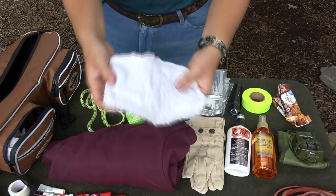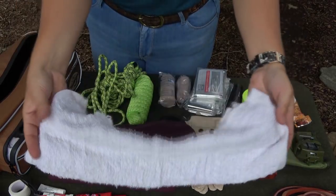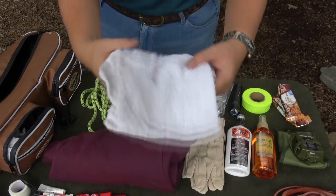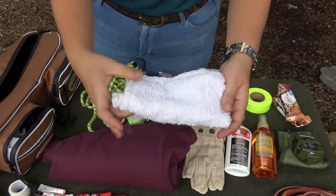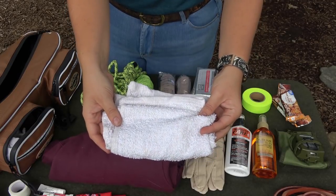Now one thing good to carry is a couple of these small towels, and the thing with this is it's really big, so it's going to cover up a lot of space, but it's nice and small and compact. This can be used especially in any case of injury with your horse or things like that.